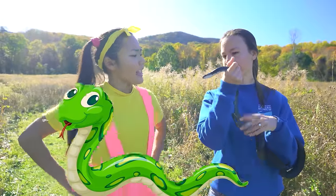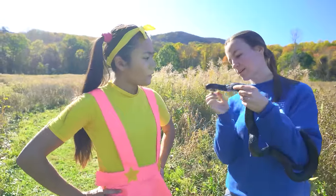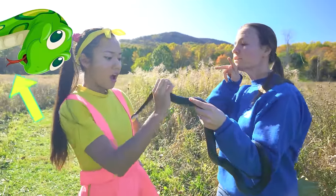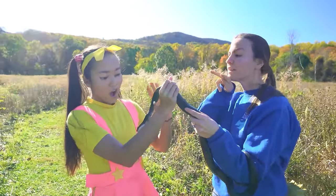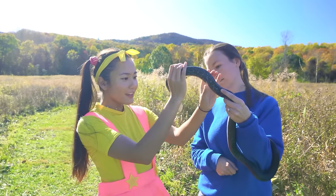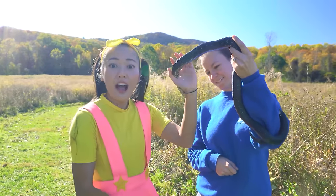Why do they have long tongues, Emily? Well, they don't just have long tongues. They have tongues that split into two. So they can smell this direction, and they can smell this direction, and they can find out where things are. Awesome! That's so cool, Kevin! They must smell a lot of food.